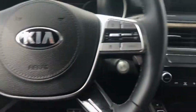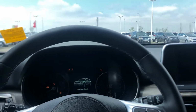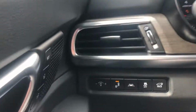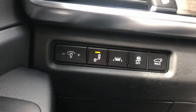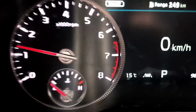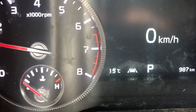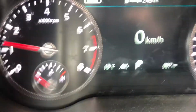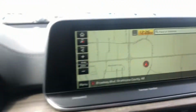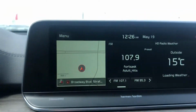So I just want to pop onto the inside here. I'm going to start it up quickly, and I'm just going to go over some of the features and some of the controls on the dash here. So starting off over here, you do have the controls for the blind spot monitoring system and your lane keeping assist as well. So that white icon with the car and the dotted lines will go green when the front end camera is detecting the lines, and a steering wheel will pop up when it is going to be doing corrective steering for you.